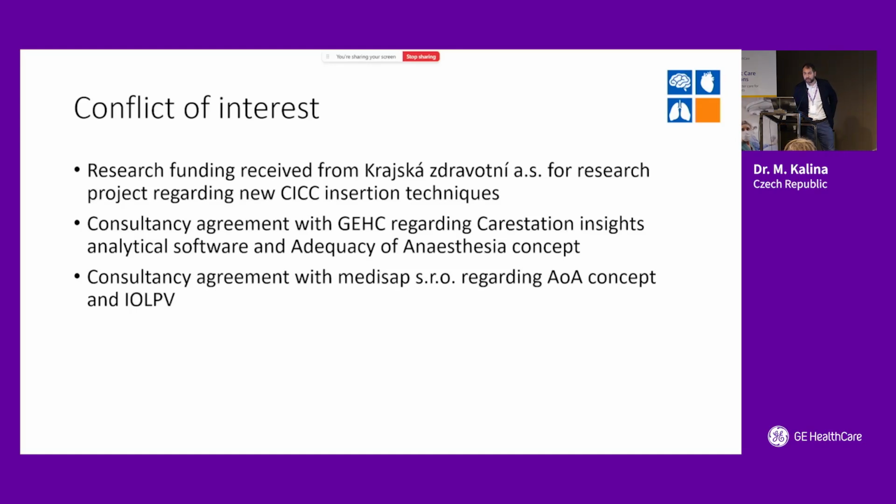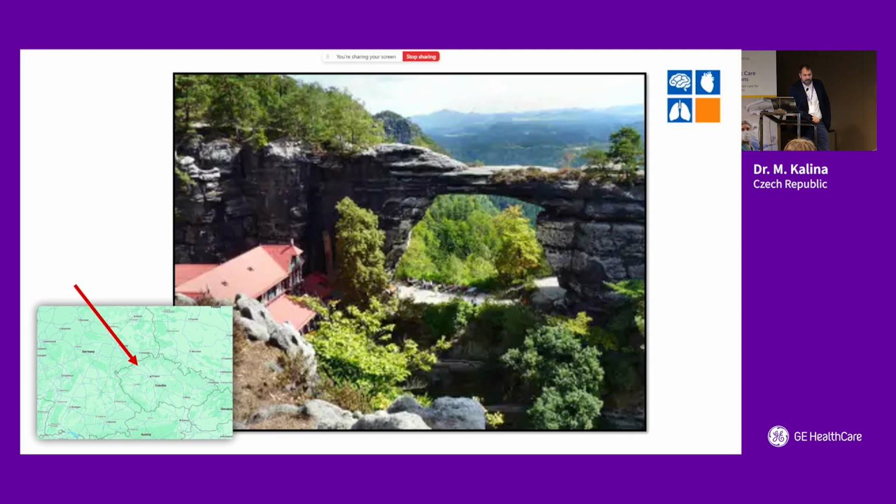And I have some competing interests, I should declare. I have research funding from an institution in the Czech Republic, not regarding this project, but I have a consultancy agreement with GE Healthcare regarding intraoperative lung protective ventilation and the adequacy of anesthesia concept, and also a consultancy agreement with Medicel, which is a Czech distributor of GE devices and medicals.